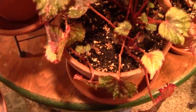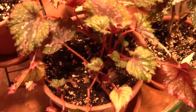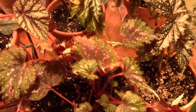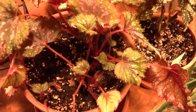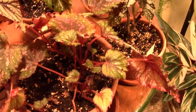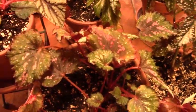I was down to no leaves, and I just left it in the southeast window and waited for something to happen. I put a tiny bit of water in it every once in a while just to give it a little moisture, and lo and behold, I started to see a little life. And look what's happening now.